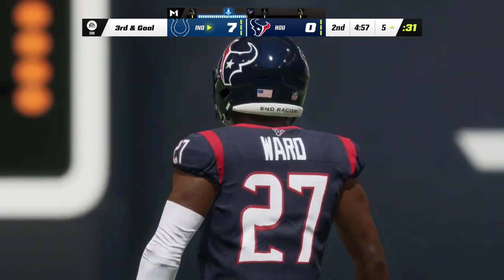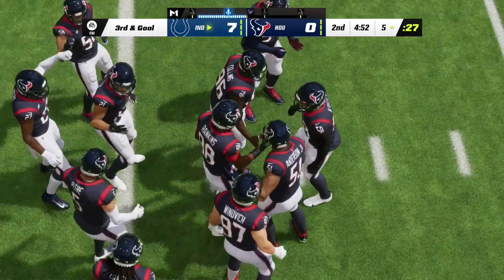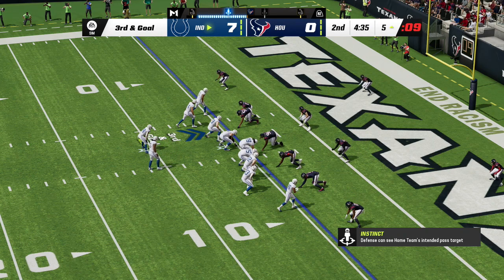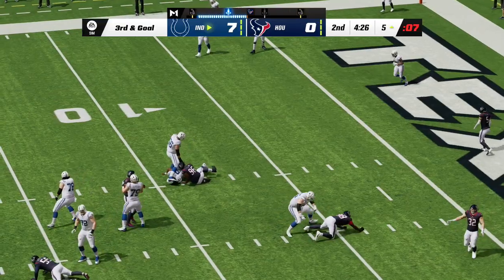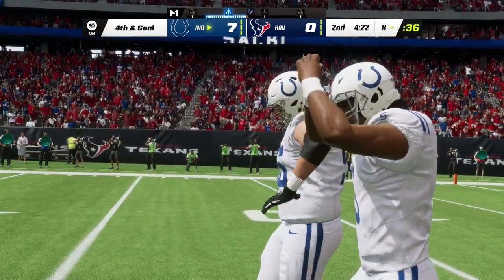And now 3rd and goal coming up, the loss on 2nd down. That just means this crowd's going to get even louder, and they'll get a little bit of extra help from the defenders as they exhort them to join them in the effort. Richardson now on 3rd and goal. Under pressure now, and he's going to go down. Sacked back around the 8.